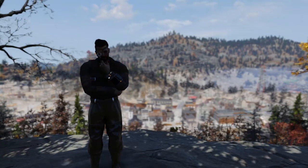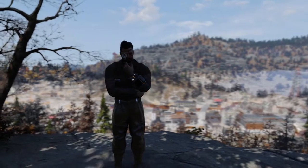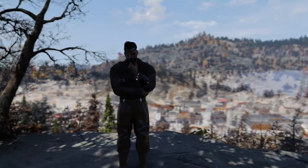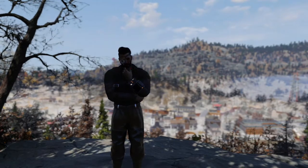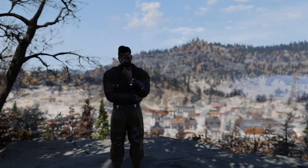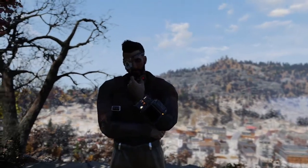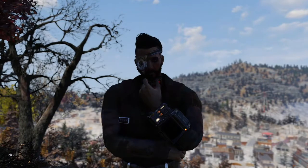Courier 76 here. Today I've got another Fallout 76 camp build. This one's not my best work, but it's still pretty good. If I were to do it again, I would change a few things. But let's just get right into it.